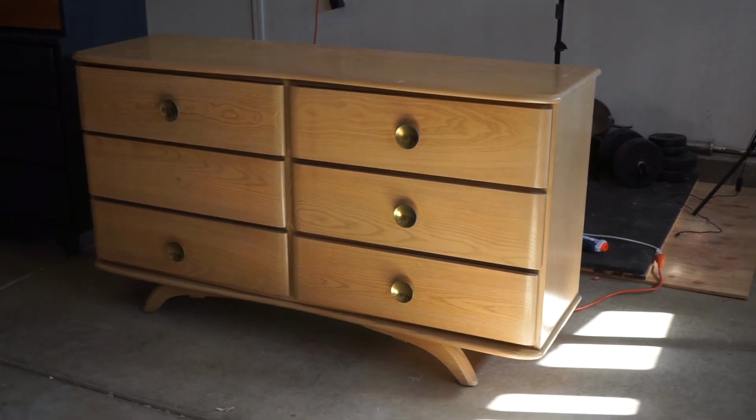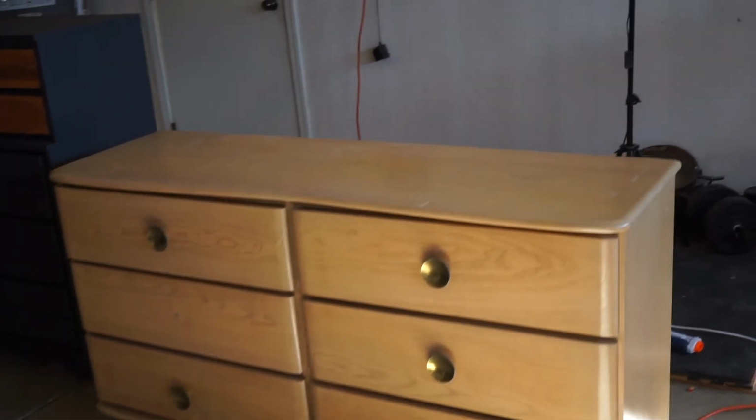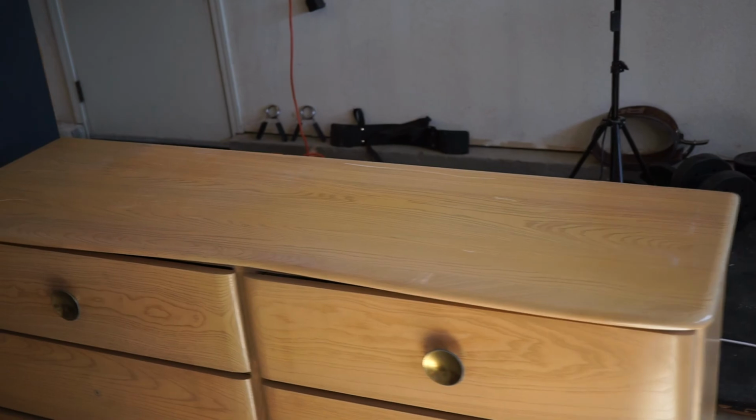Okay, let's get one final look at the before. It was in good condition overall, but definitely needed some updating. Here it is now.